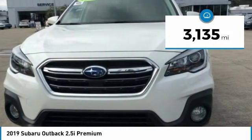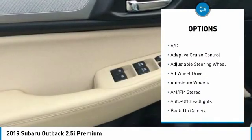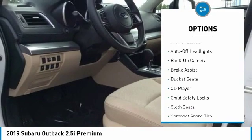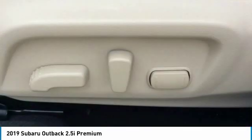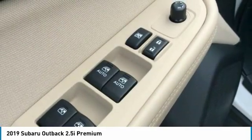Here are some of this vehicle's great options: backup camera, all-wheel drive, keyless entry, leather-wrapped steering wheel, power steering, adjustable steering wheel, driver airbag, driver lumbar, four-wheel disc brakes, aluminum wheels. Your new ride is just a phone call away.